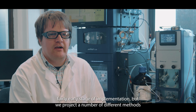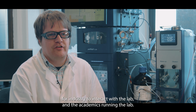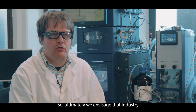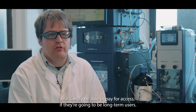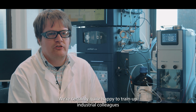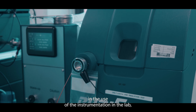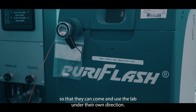The lab's in a fairly early stage of implementation, but we project a number of different methods for industry to interact with the lab and the academics running the lab. So ultimately we envisage that industry will simply be able to pay for access. If they're going to be long-term users, we're certainly quite happy to train up industrial colleagues in the use of the instrumentation in the lab so that they can come and use the lab under their own direction.